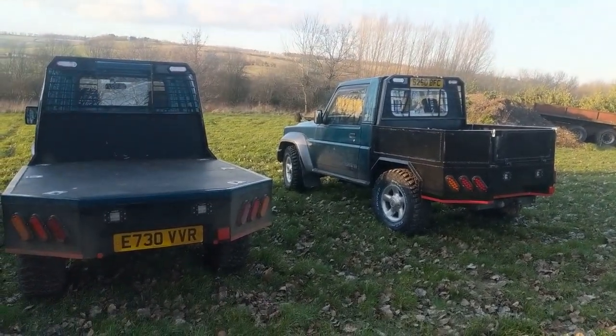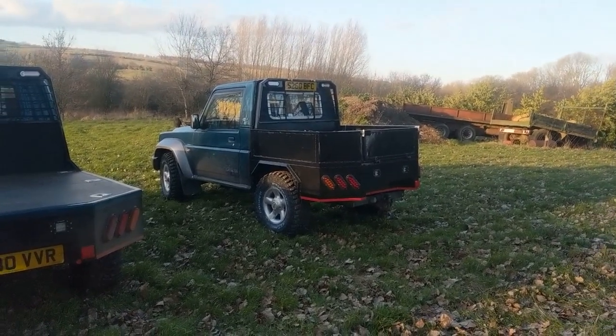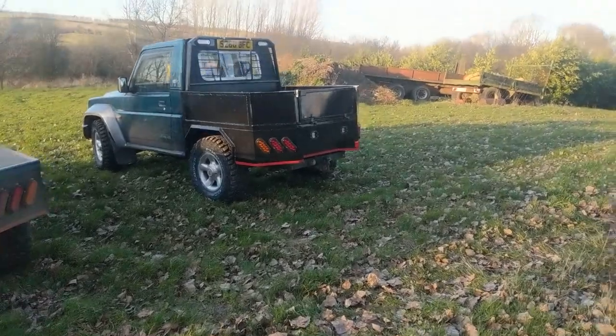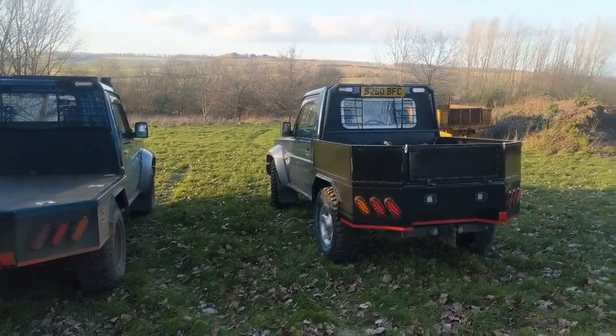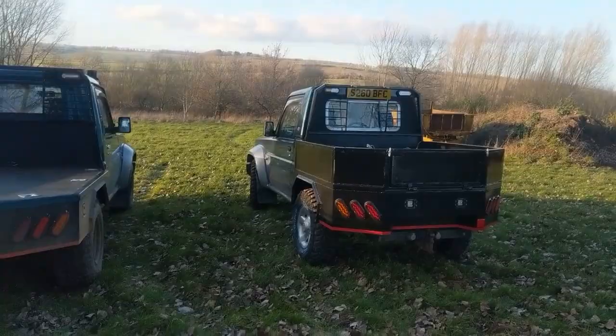These ones are somewhat of a pair. The only problem is I'll be selling that one, and a little part of me doesn't want to see it go now. It's part of the collection, but I've had it for two and a half, three years, and it's time to let go of it. Obviously I had it before as just a regular truck, but I can't hold on to all of them.